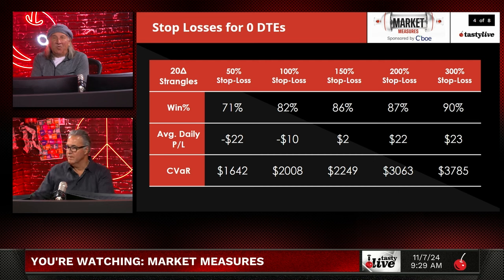So when we go to the 20 delta strangles, the results are exactly the same. You're better off not using a stop loss, because it didn't really help you.